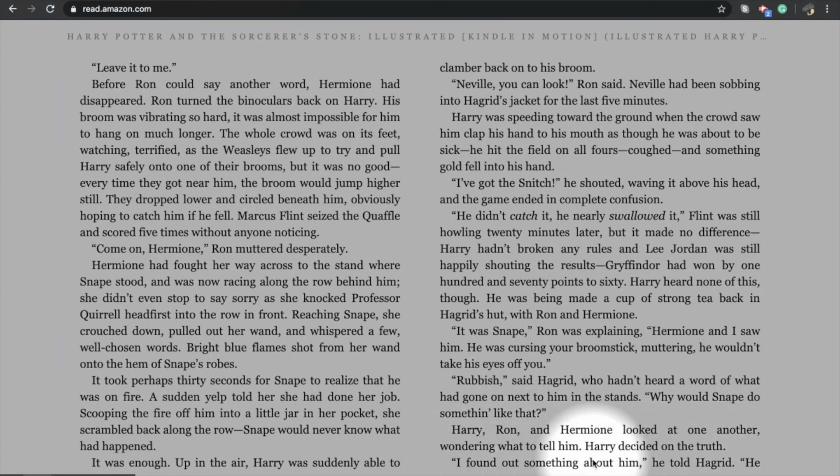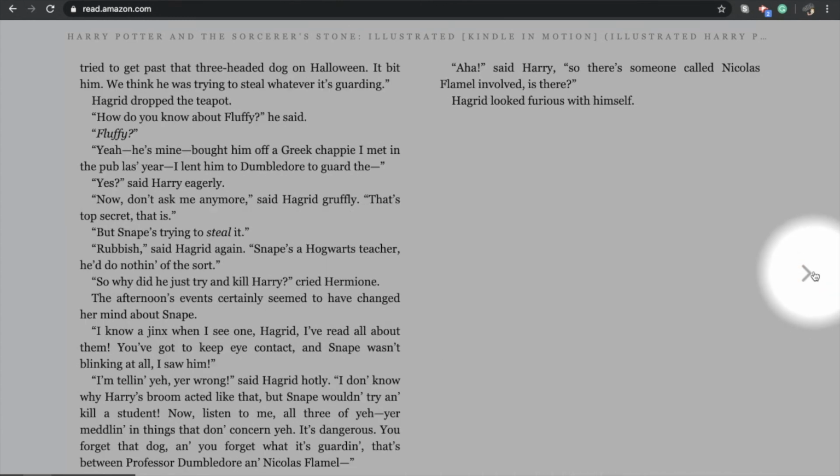"I found out something about him," he told Hagrid. "He tried to get past the 3-headed dog on Halloween. It bit him. We think he was trying to steal whatever it's guarding." Hagrid dropped the teapot. "How do you know about Fluffy?" he said. "Fluffy? Yeah, he's mine. Bought him off a Greek chappie I met in pubs last year. I lent him to Dumbledore to guard the..." "Yes," said Harry eagerly. "Now don't ask me any more," said Hagrid gruffly. "That's top secret, that is."